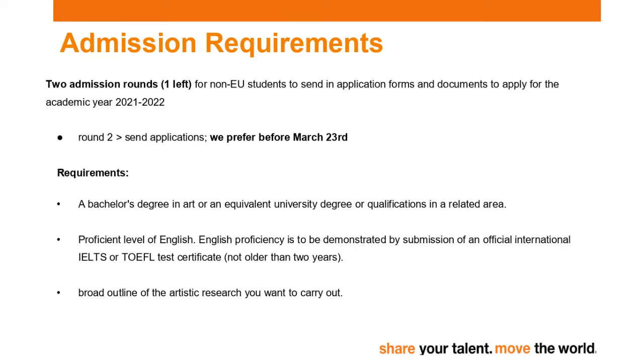Technical requirements are a bachelor's degree in art or an equivalent university degree or a qualification in a related area. So it doesn't have to be an art bachelor. It can be something that is equivalent or also relevant for your plan. Although, of course, in the end, the environment is an art academy.